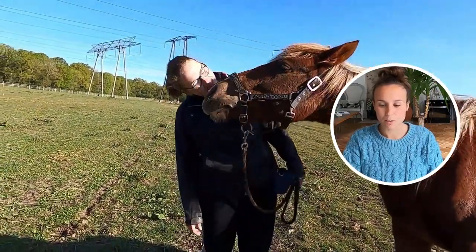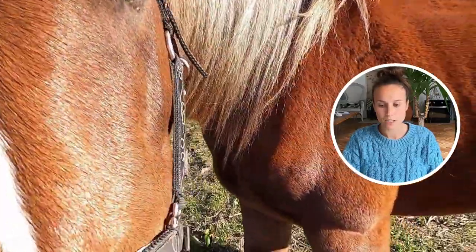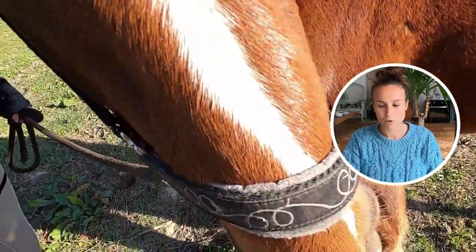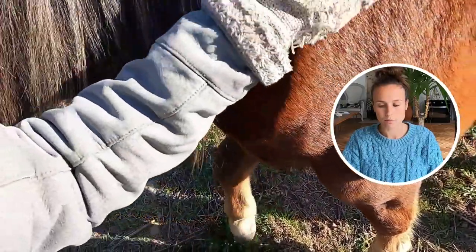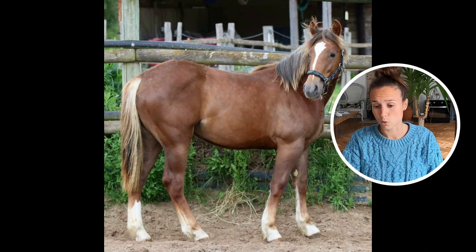We'll talk today about this foal. She is a two-year-old draft cross quarter horse. She was bred for meat in France. So this was her last summer.